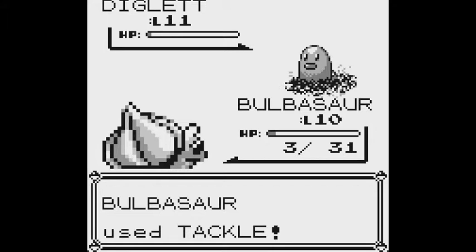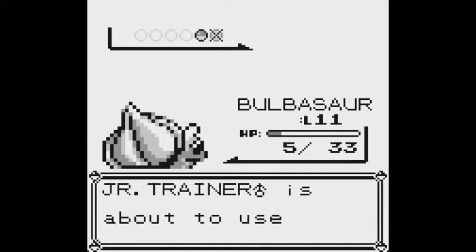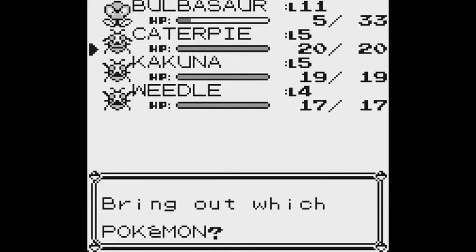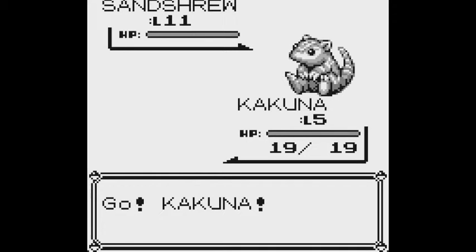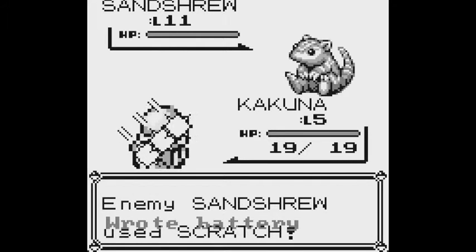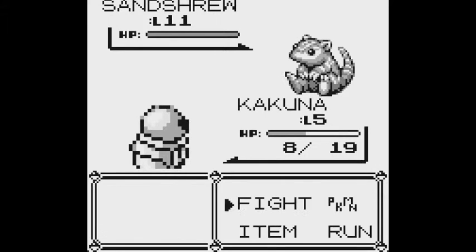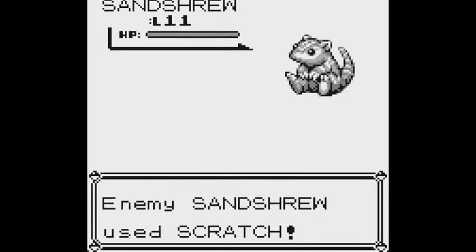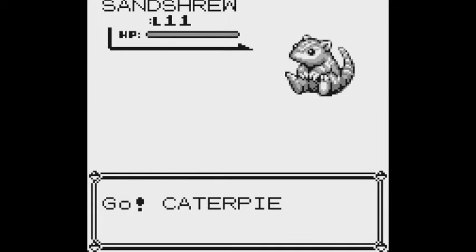But I do believe he has a second Pokemon. Okay, good. I grew to level 11. Yeah, I'll change Pokemon to Kakuna. So I should probably try to level up my Bulbasaur to get Vine Whip. Oh, I forgot. All I can do is Harden. Okay, there we go. I thought I sent out Weedle or something. Okay, whatever. Caterpie, go.